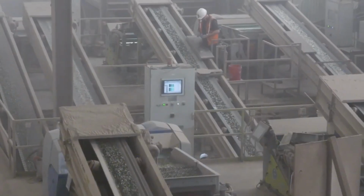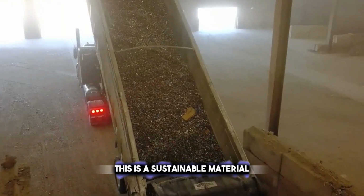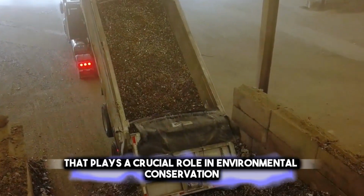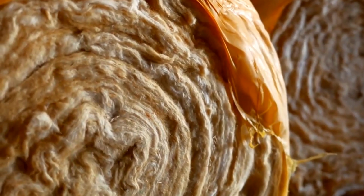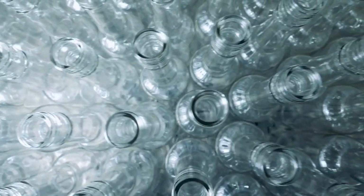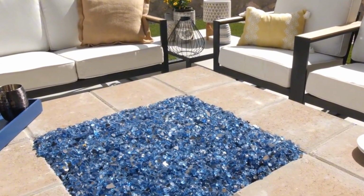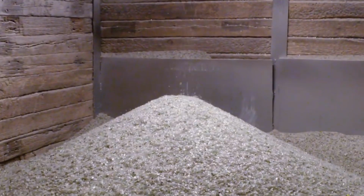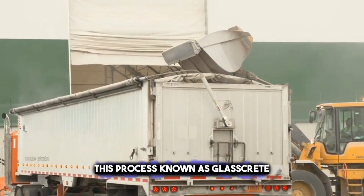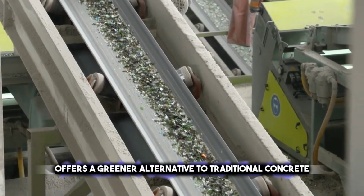Number 5. Recycled glass. Shine a light on recycled glass. This is a sustainable material that plays a crucial role in environmental conservation. By repurposing glass, we significantly reduce landfill waste and the energy required to produce new glass. When crushed, recycled glass can be incorporated into concrete, enhancing its strength and durability. This process, known as glasscrete, offers a greener alternative to traditional concrete.